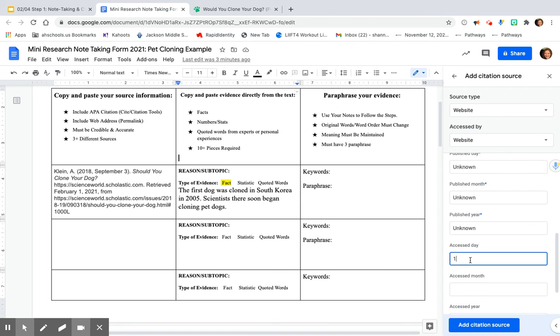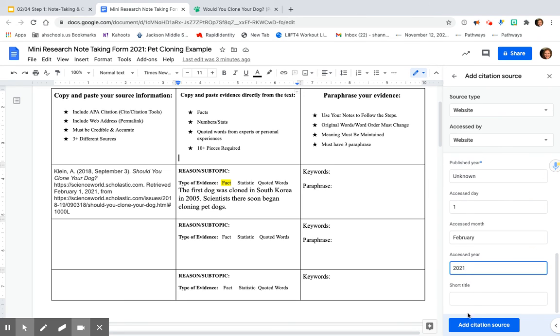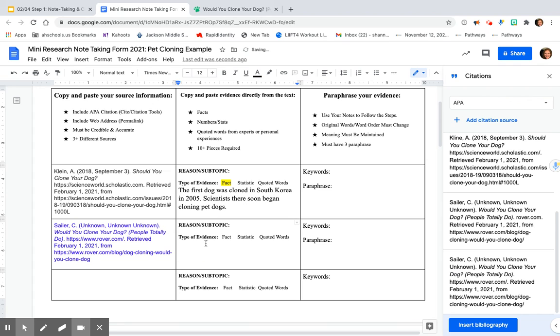I did access it on the 1st of February of 2021. So I'm going to add this in, and here it is right here. And I'm going to paste that here. And then any information I have for that, I'm going to use there.